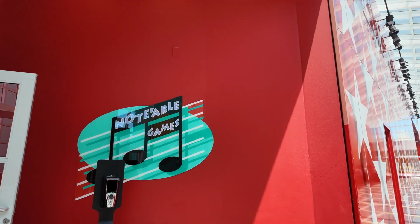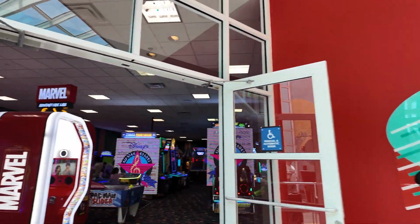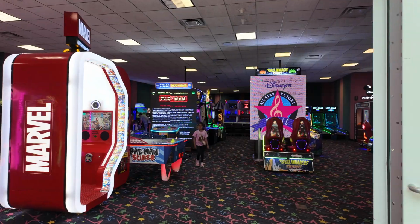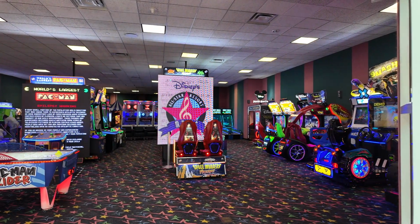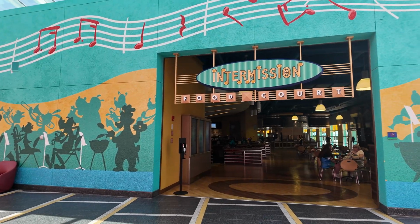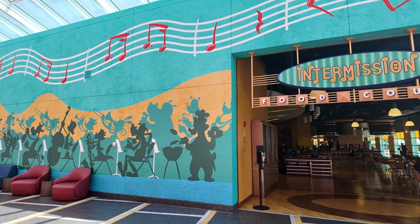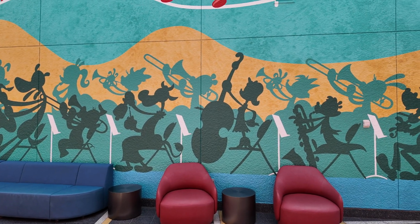So as I'm walking in from the pool is just how I entered. So we're looking at Notable Games, which is another arcade. Now you guys will notice most of the resorts are set up the same. So you will see the things in the same exact spot when you come into the main lobby. So as I was coming in to the Intermission food court, you can also recognize characters here playing their music along the wall. How cute! So they have their own music section here.